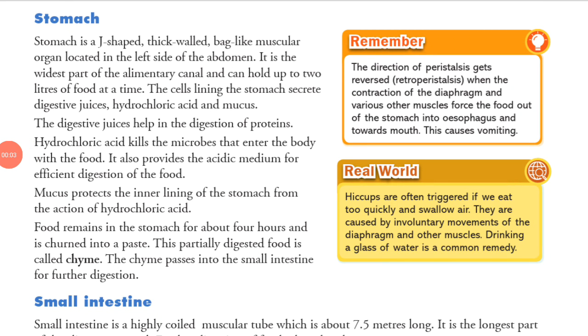Good morning, dear students. We will continue our chapter 2, Nutrition in Animals, and today we will discuss the stomach, small intestine, large intestine, and ruminants. Okay, the stomach is a J-shaped, thick-walled, bag-like muscular organ located on the left side of the abdomen. It is the widest part of the alimentary canal and can hold up to 2 liters of food at a time. The cells lining the stomach secrete digestive juices, hydrochloric acid, and mucus.